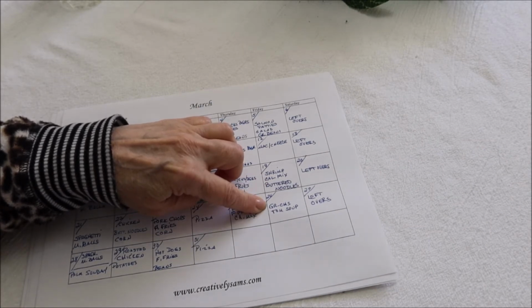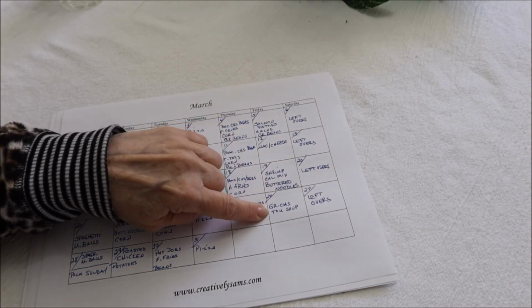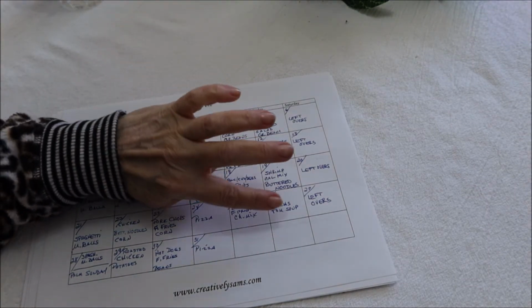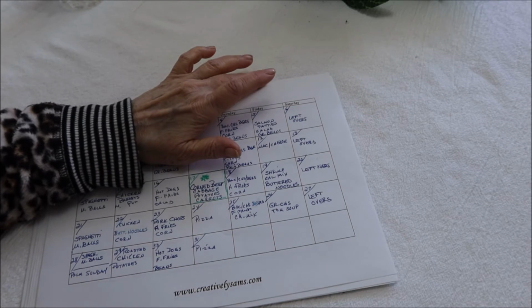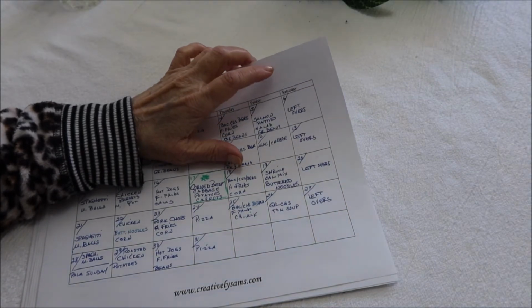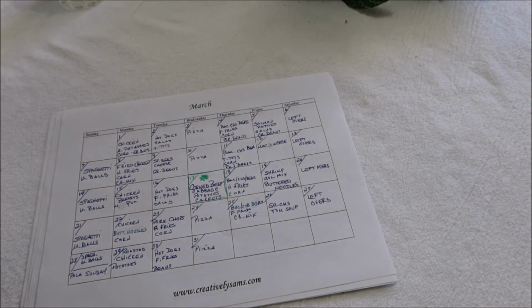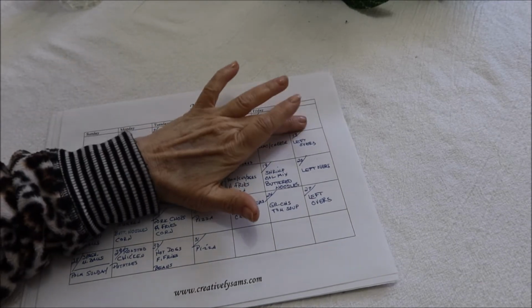And grilled cheese and tomato soup. My husband's not a big fan of tomato soup, but he does like the grilled cheese. And Saturdays, I'm going to be having leftovers. I always end up throwing stuff away at the end of the week because I've got so many leftovers. So I'm going to try having just leftovers on Saturday.